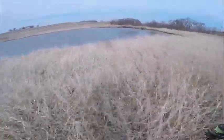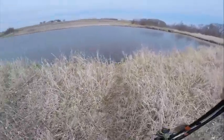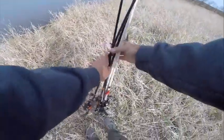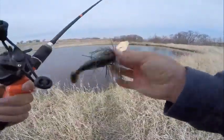Alrighty, making my way down to the pond. Oh, super shallow. Try the chatterbait. Starting off with the old green pumpkin chatterbait.